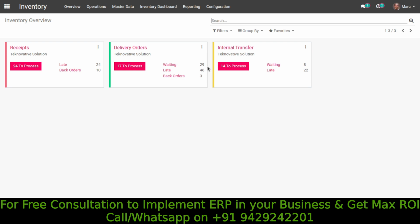And you can see 29 deliveries are in the waiting step. It means you do not have the stock, so you need to buy this product, procure it, and on receiving you need to dispatch. This also the system will classify automatically. So it will increase the clarity for your store person about how much dispatch I need to perform, and what is the pending dispatch from my end.